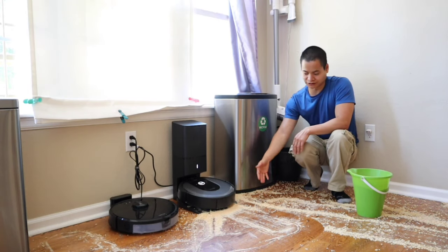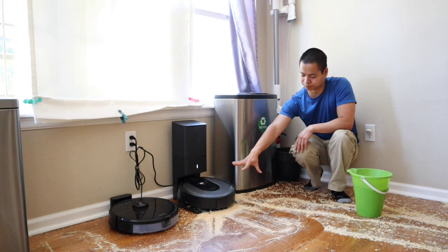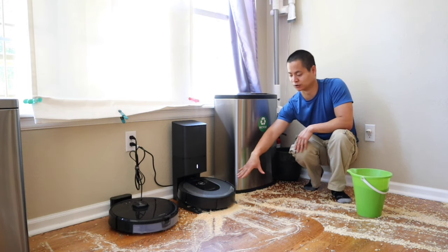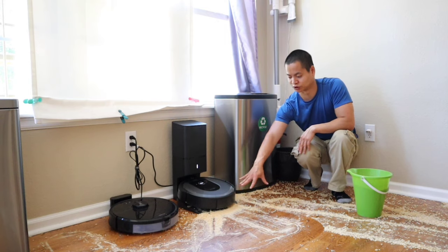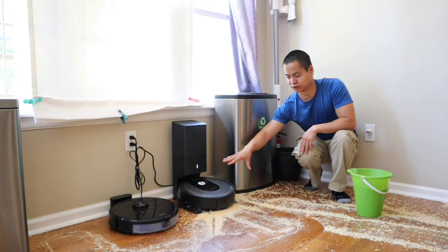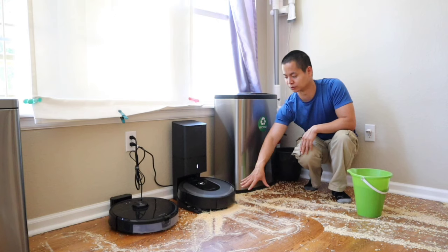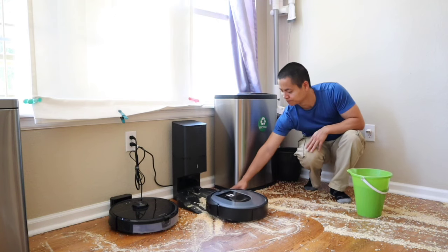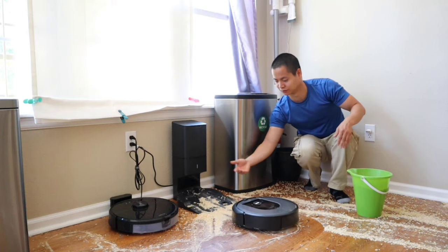Well, what's impressive is if there's a lot of dirt around the bin, it still is able to get on top of it. One thing I had problems with the T8 was it wasn't able to get on its bin if it was just slamming out 30 degrees. So this is quite impressive that the i8 was able to dock itself despite having all this debris around. Look at that. It's crazy.